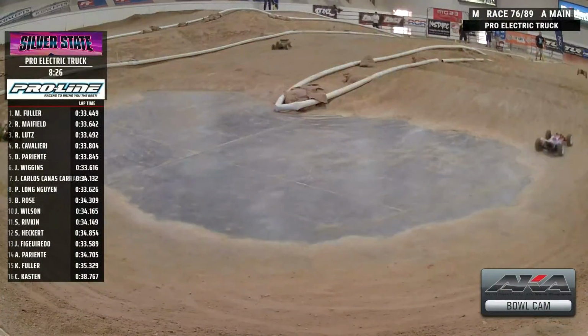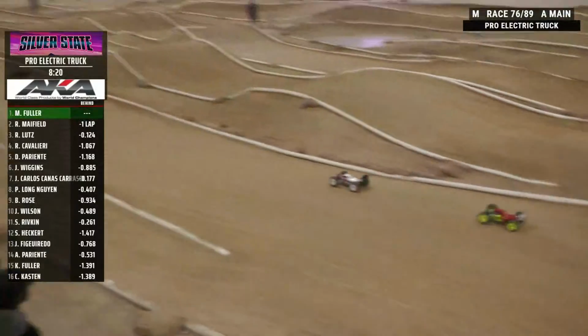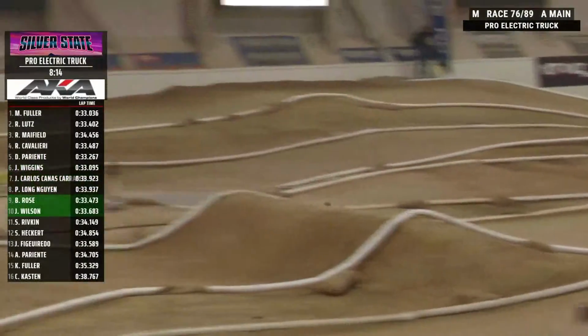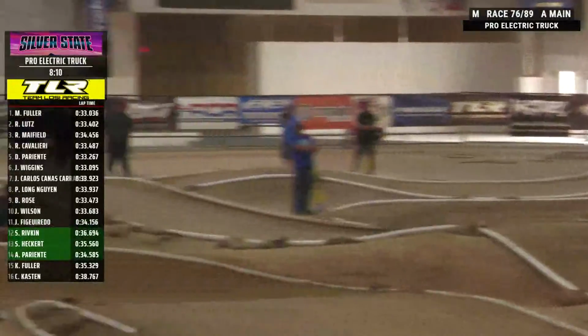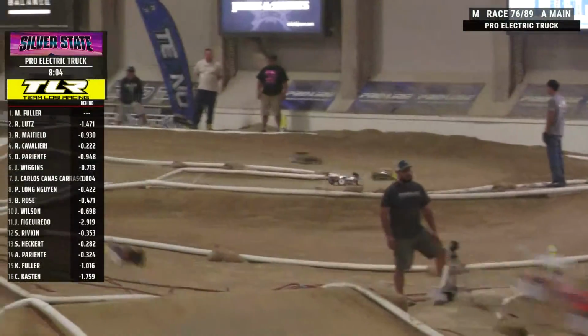Lutz going hot and heavy into this, in and out of the whoop. Mayfield getting it crossed up. Lutz now going to go to P2. Here's Cavalieri taking a look to the inside. Oh man, driving in deep there was Fuller. Yeah, Mason Fuller out for Lutz, getting that pass on Mayfield though. So Lutz now up to the number 2. A lot of fans cheering for Lutz, and here he is onto the tabletop, now down that step off.